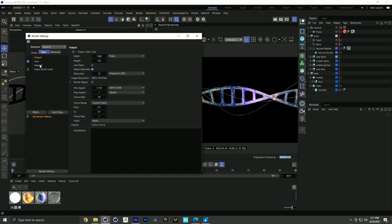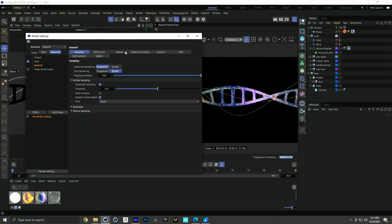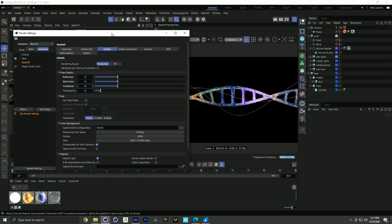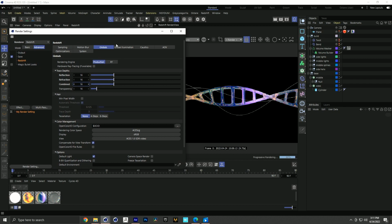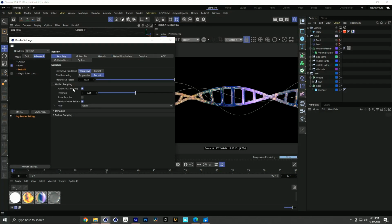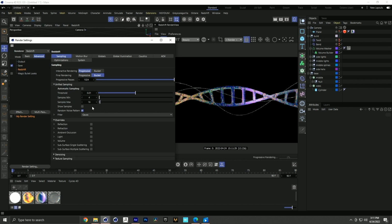choose redshift. Go to advanced mode and then click on the redshift tab here. Go to globals, increase the reflection, refraction, and combine to 16. And just through some experience with a lot of glassy materials recently, I learned that these settings were some of the best to be using. And then go into sampling, and under unified sampling, automatic sampling, take the samples minimum to like 16 and the max to like 512. So that's the overall scene sampling, so that everything will have that samples in it.